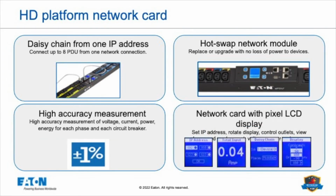So the network card, some features here. One of the things we do is daisy chain. You can take one PDU and daisy chain up to 8 of them off of one IP address and network connection. Some people like this because it consolidates network ports. You can also do something kind of cool, which is reboot across multiple PDUs. So if you have an A and a B PDU in the rack, you can team together outlets, and so like your server has 2 power supplies, right?